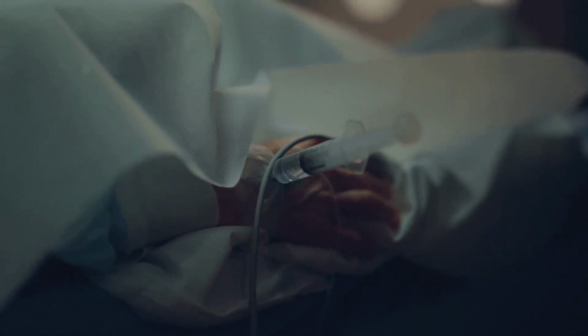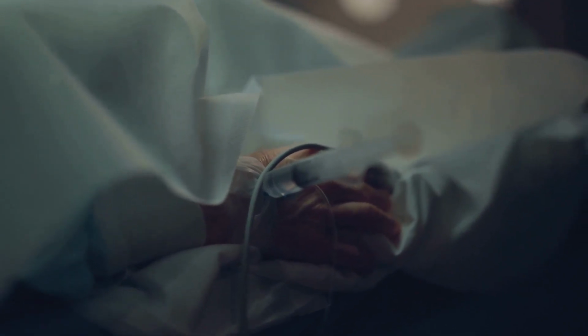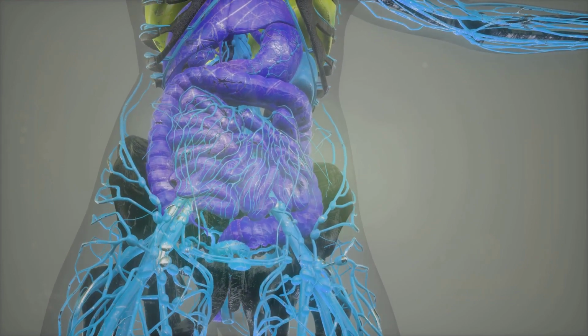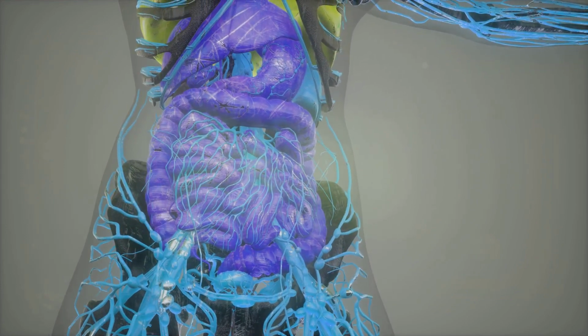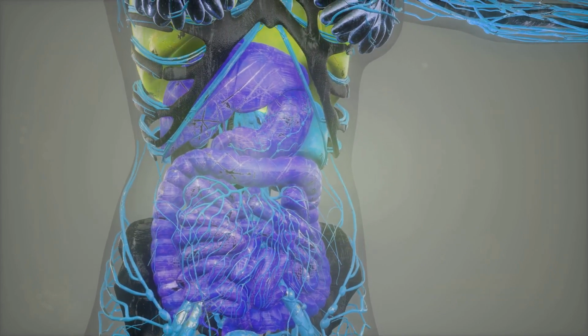Subsequently, we highlighted how vital it is to identify the anatomical landmarks accurately. The sternocleidomastoid muscle, the clavicle, and the earlobe form a triangle where the internal jugular vein is located. This understanding is fundamental to prevent complications and ensure a successful procedure.